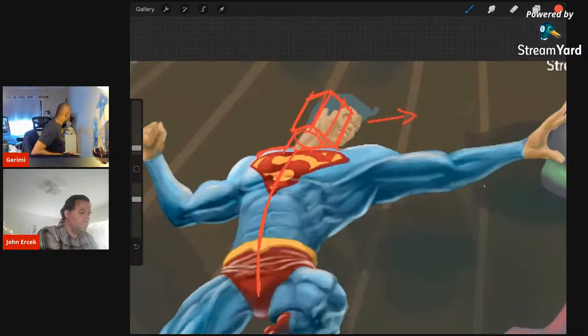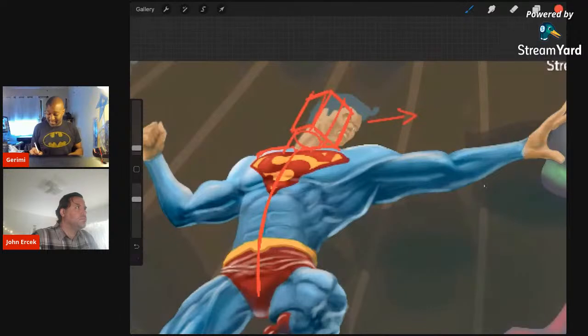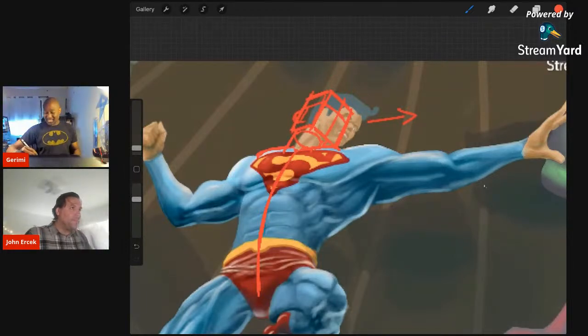So for me, I would do it where I'm doing less of the thing that's difficult. And then it just is a matter of placing the ears in. I don't need to necessarily even finish this off because you can see where I'm going with it. All I would do is do it like this and then have his eyes to the side so that he's looking at the thing.